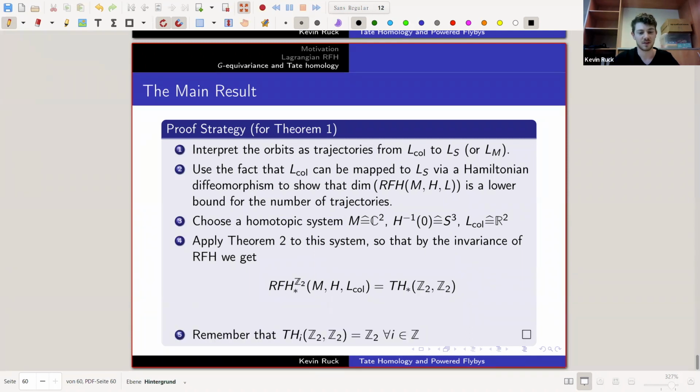Yes, and then finally one can just go to the literature and look up what the Tate homology in this case is, and you find it's Z2 for every index, and so the dimension here is just infinity, and that's how we got to the conclusion that there are infinitely many of these symmetric consecutive collision orbits. Yes, and I think that's everything I wanted to tell you about this. So thank you for your attention.